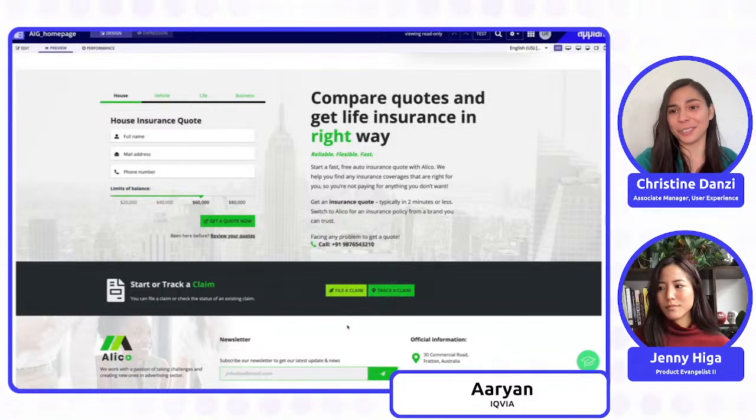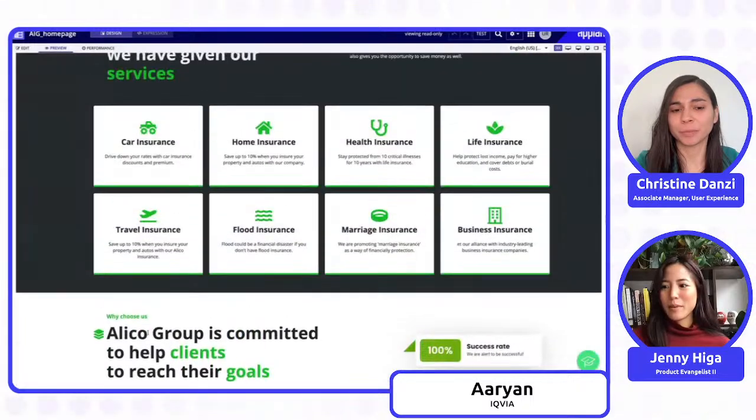Assuming you have something like a logo or marketing colors to start from. Yeah, I noticed that as well. I love how there's such a cohesive brand identity with this landing page.